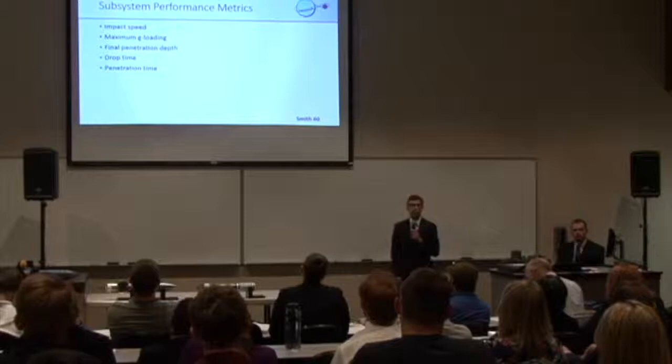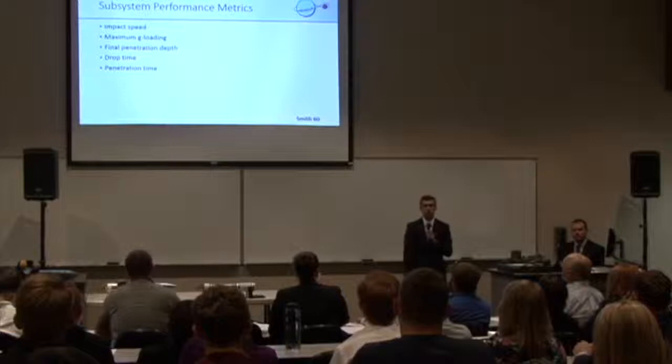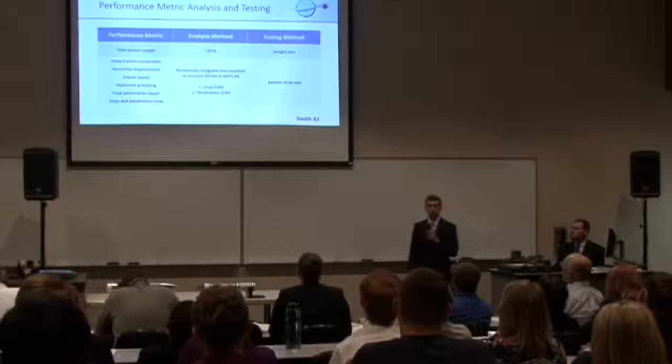For example, the maximum geoloading requirement here was required to be analyzed, tested, and determined at the system level for the structure subsystem to determine, analyze, and test their geoloading survivability requirement at the subsystem level. Here you can see a breakdown of all these system level performance metrics, both those that pertain to a specific system level requirement and those that do not.